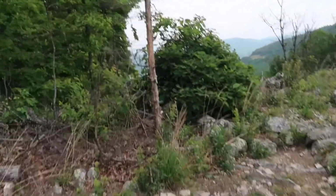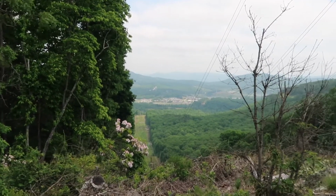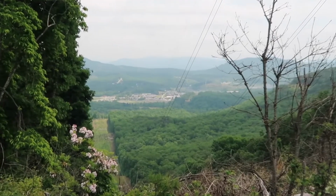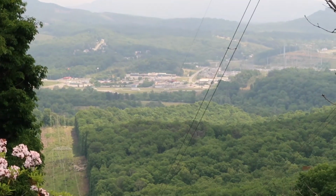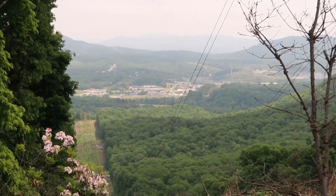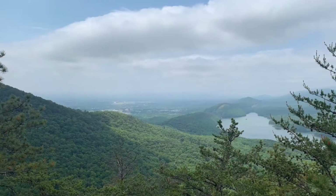Let's go look down the other side of the power lines. There's the town, and there's the interstate. And I'm pretty sure that's 81 again down there. I'll punch in for you. Interstate 81 right there, running left and right. A few more miles to town, we'll be there, pushing north.